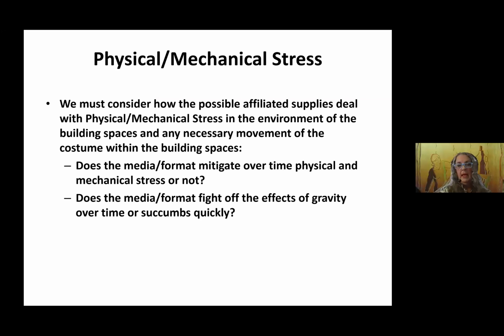So the next one is physical and mechanical stress. And already you can see that there's some synergy between that inherent vice, with the picture of the slipping loosely woven fabric, because as that continues to slip, we have more physical and mechanical stress on that seam. In terms of costume, it's the effect of gravity and the flexing and folding when something is stored. If it's stored in a box that's too small, folds and creases get created. Physical and mechanical stress also gets worse when the relative humidity is not controlled and rises.